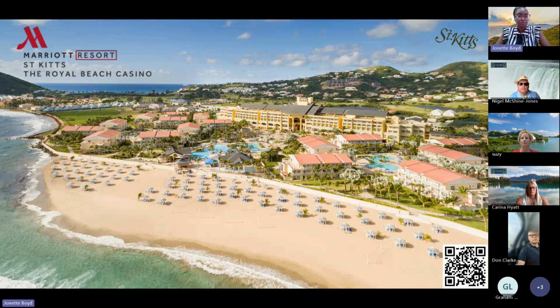The Marriott Resort and Royal Beach Casino is the largest hotel on the island. It has 389 rooms and suites, 8 restaurants, and 6 pools, which make it suitable for MICE groups. In addition to the on-site casino, it has a 15,000 square feet spa. Now, with the Marriott, their beach is also located on the Atlantic side, but they have added the necessary breakwaters along their beach to make it swimmable for their guests.